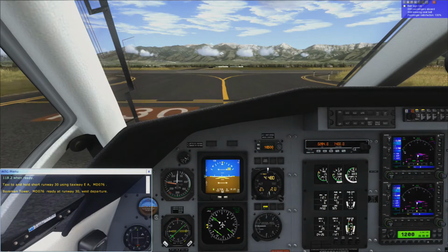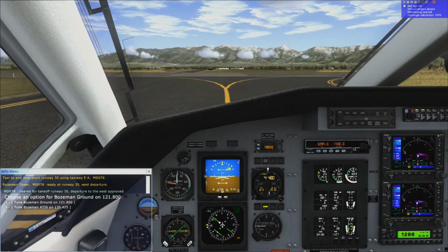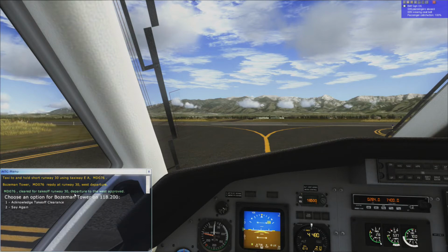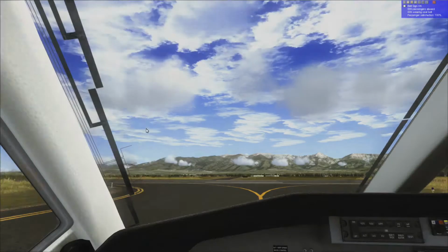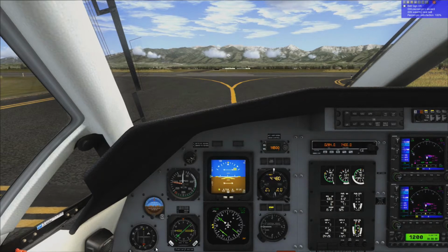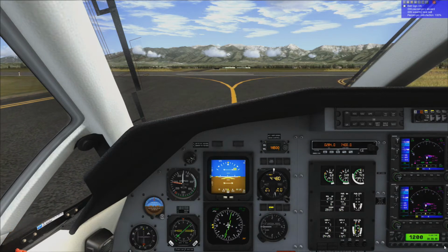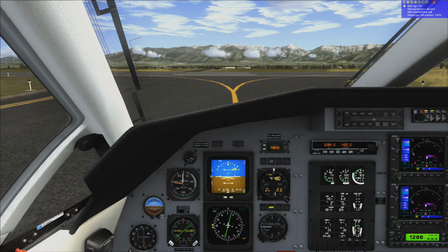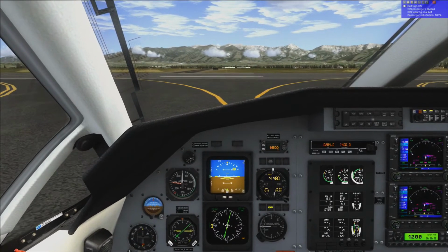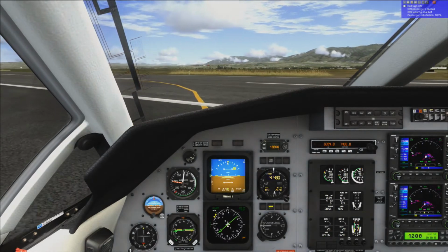Bozeman Tower, Mike Delta 076, ready at runway 30, west departure. Mike Delta 076, clear for takeoff, runway 30. And those clouds are low, aren't they? Runway 30, Mike Delta 076. We're going to turn on our landing lights and our strobe lights. Like I said, the flaps are out. Hit CDI, move that over to GPS, by the way. Just making sure. I always forget to do that anyway. ATC tells you it's clear, but you really obviously should check again.